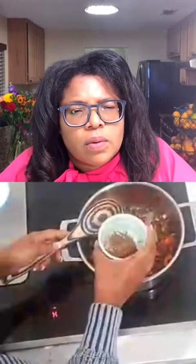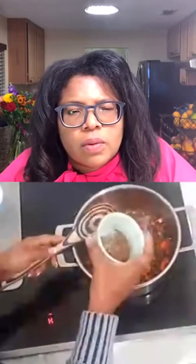This is getting hot now. I can feel it now. Now we're adding in the salt and pepper with the allspice. The only thing that I'm not adding to this is the cayenne pepper because it's rice. I mean, you could if you want to, but I'm not because of the kids.